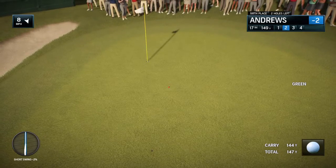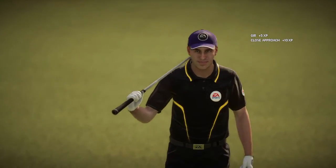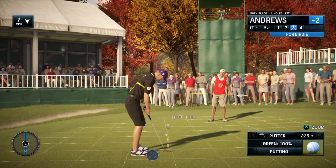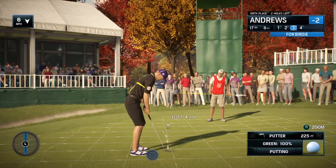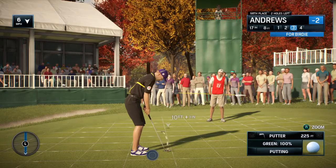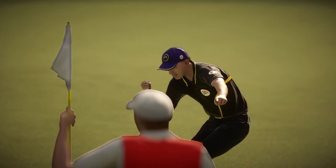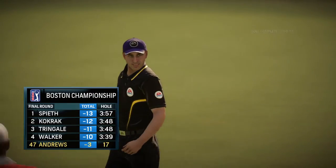He's making the game look very simple right now. See it, hit it, and he's got it right on track. He has this putt for birdie. Good putt.